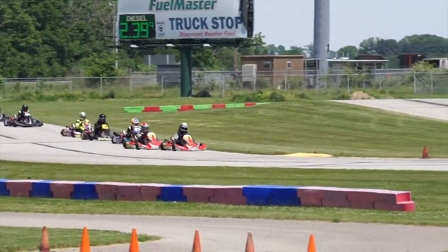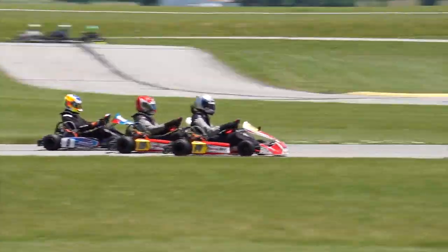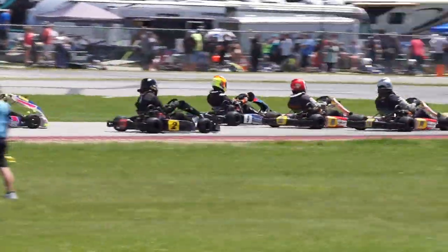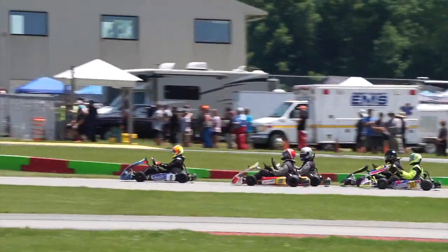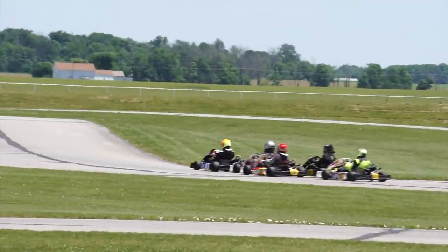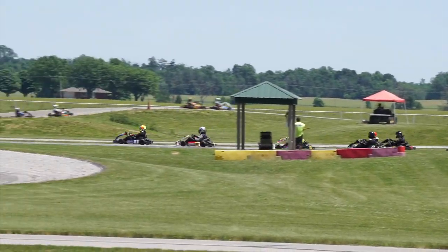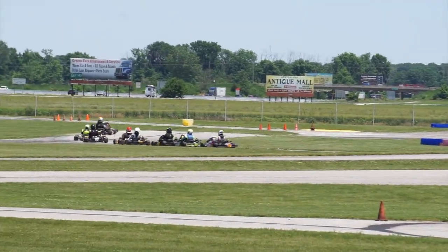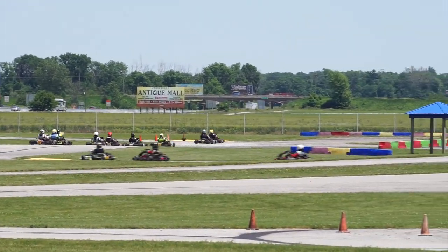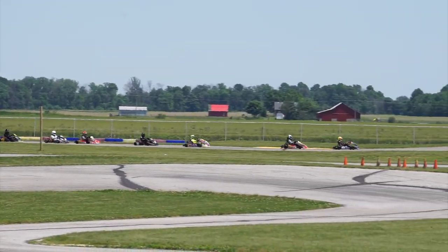Ben. Ben's gonna wanna pass Casey and he has to be so smart about it. Oh, that guy's getting ballsy. Holy cow. Ben, they're gonna freight train you if you let them. Oh, yep. Told ya. Well, kid, that's what you get for trying to pass your brother. That was so stupid of him. But it was a fun race.